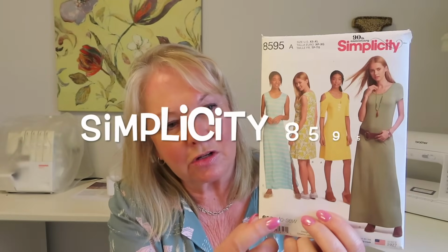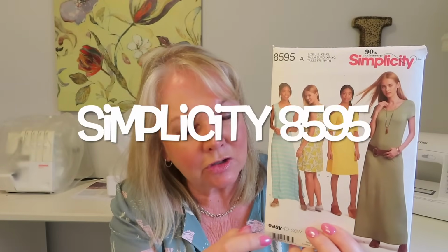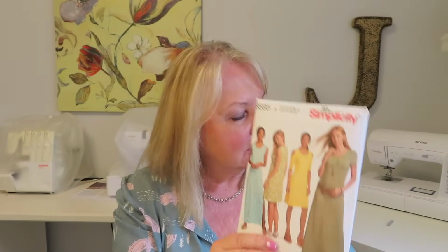In the end, I decided to go back to one of my TNT patterns, which is Simplicity 8595. I have used this t-shirt pattern several times. It's a nice pattern. It hangs from the shoulders, so it's not close fitting at all. I always cut a large with this. So this is a nice pattern. Yeah, I'm going to use this. But it was really boring. I mean, I didn't want to do the no shoulder thing because nobody does that anymore. And I tried that once on this pattern and I had bad luck with it.